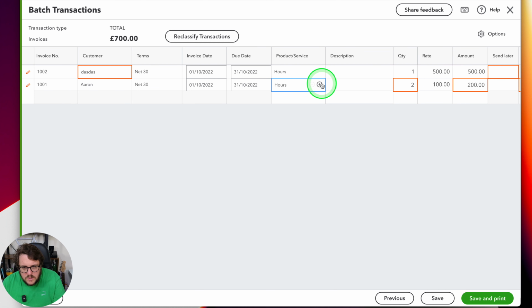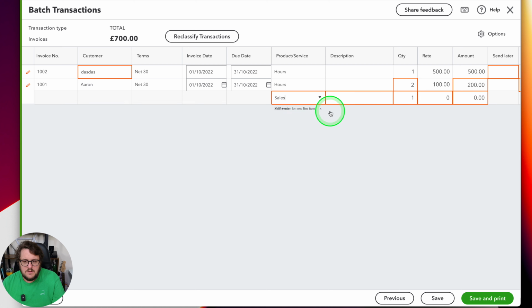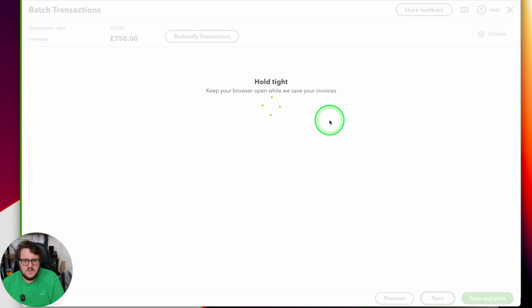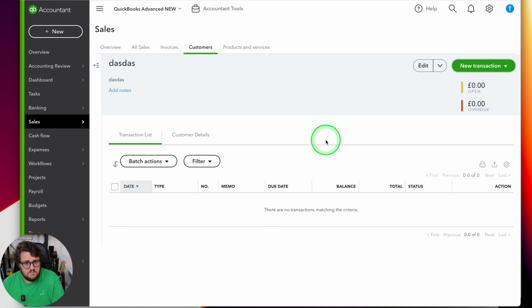And there's a plus button here. Oh yeah, I can put multiple on there. So maybe it's not just hours, maybe it's sales. And maybe I want to put in a £50 there and bring that in. Save and print, or just save. And it brings that in, as you can see. Nicely done. So I can really see how useful that is.